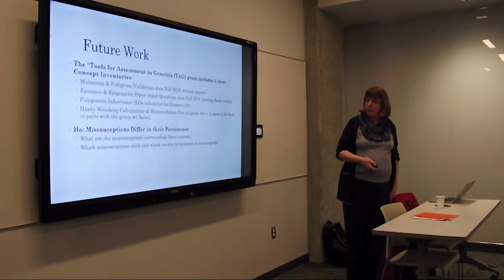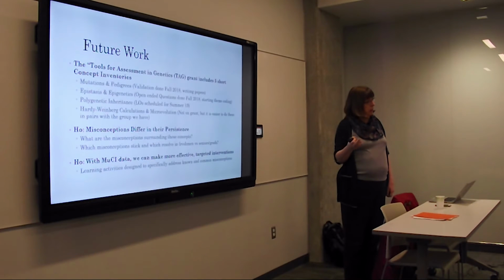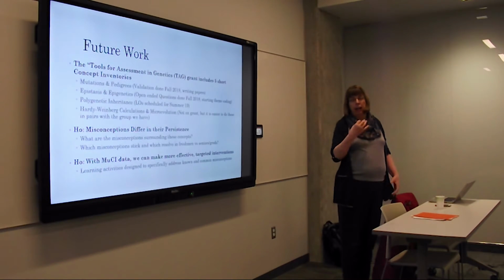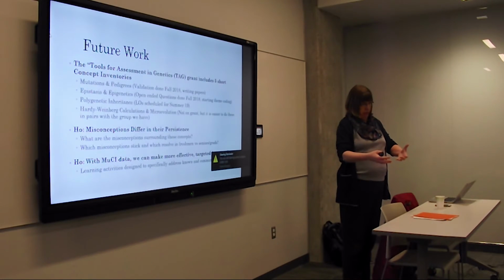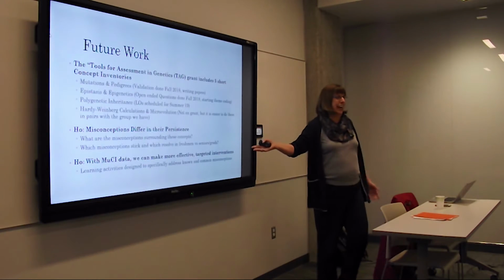And then the hypothesis about misconceptions and their persistence. Are there misconceptions that stick from freshman year to senior year, and maybe even into graduate school? And then with this data, how can we make more effective targeted interventions? I can make some recommendations, but we need to make some of those interventions and then test them using this instrument. As everyone's walking up, everyone's saying, well, have you done this? I'm like, well, fall 18 data.